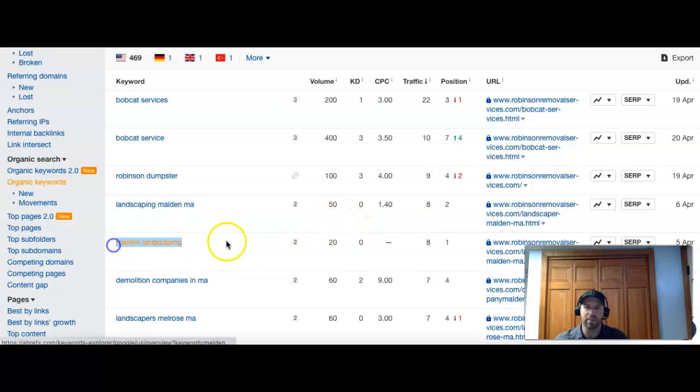Now for Malden Landscaping, they are number one for that term, so they are getting the majority of that 20. Demolition Company in MA, 60 people search that. So it's just a different service that they offer. They're number four. Ideally you want to be top three in that one, because people are not going to search to the second page. So you want to be on the first page, top 10, but ideally top five. And I try to get all my customers into the top three so they can get most of that volume.